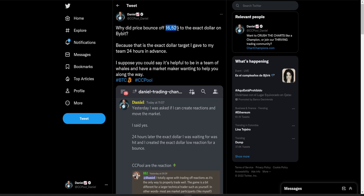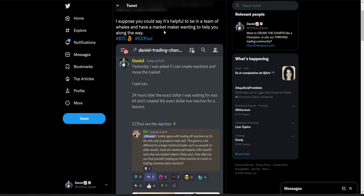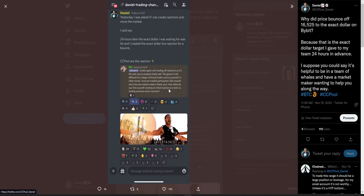Why did price bounce off of 16.5 to this level? Because we gave that as the target. I suppose you could say it's helpful to be in a team of whales and have a market maker wanting to help you along the way, right? It's hard to deny that is going to be helpful.